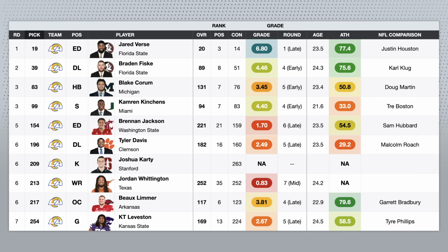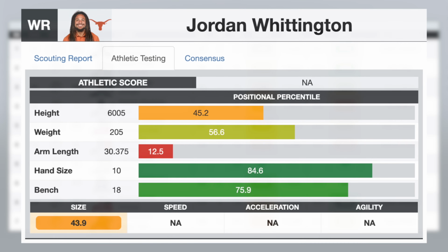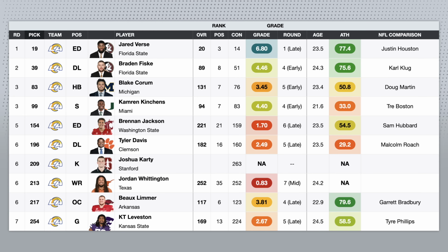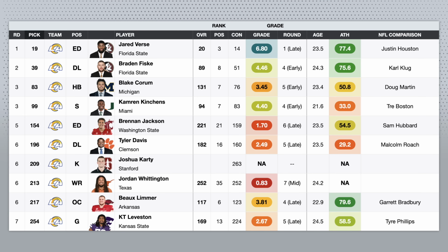They took Stanford kicker Joshua Carty, who I have not watched, and then Texas wide receiver Jordan Whittington. I don't really see him as a dynamic separator, but he's kind of a dirty work type of receiver that could stick around as 4th or 5th on the depth chart. And their final 6th round pick was probably the best value pick in this class, Arkansas center Bo Limmer.